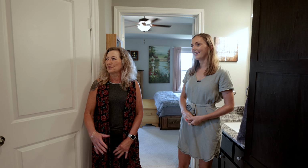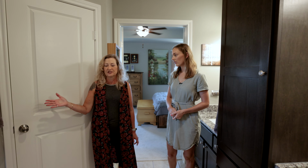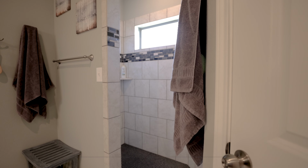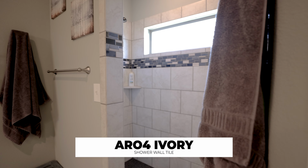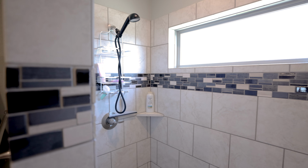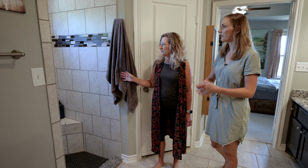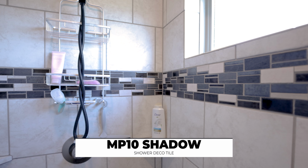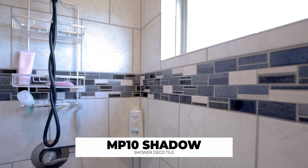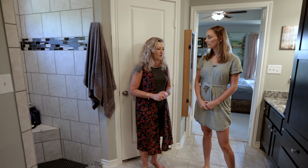I really wanted to have a shower that we could just walk into and not have a door or anything. So we have this really large shower that's really nice. I love the tile. The deco tile is really nice too. That's really pretty. Plus the window for light. Yes, so you do get some light in here, because you're kind of in the back of the house, and you wanted that, so the window was very nice.